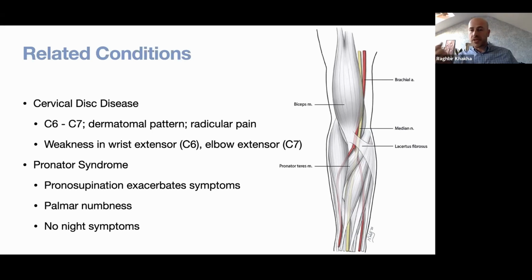Pronation supination often exacerbates the symptoms. Patients with more proximal lesions will have numbness in the palm. We'll talk about the anatomy in a second, but the palmar cutaneous branch exits before the carpal tunnel, and more proximal lesions will lead to numbness in the palm rather than just in the digits. Patients don't tend to have any nighttime symptoms with more proximal lesions as well.